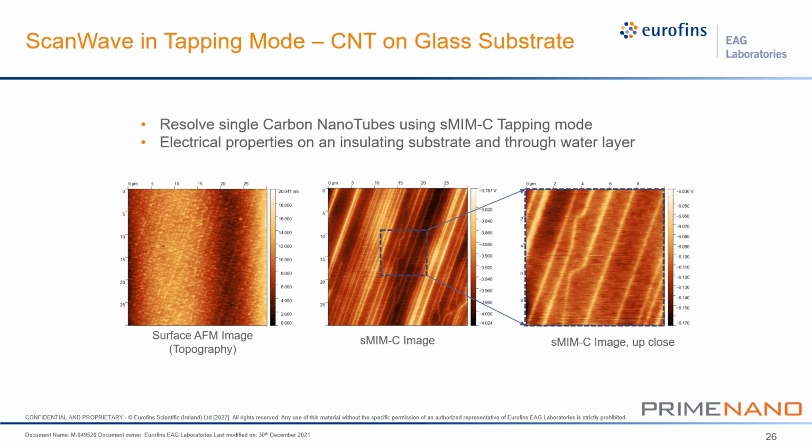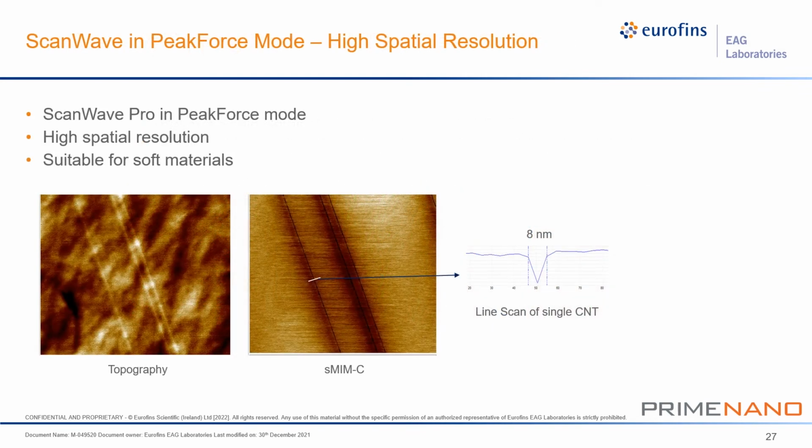To break the water layer and probe the nanotube itself, we use peak force mode, wherein the topography shows the nanotubes. Here we have 3 single nanotubes. These are multi-wall nanotubes. And if I take a line cross section across this sMIM capacitance image, I can clearly distinguish the background glass substrate and also the nanotube with a very high signal to noise ratio. And if I take a look at the variation here, this is about 8 nanometers. Here I'm including even the tip convolution. While the nanotube could be about 2 to 3 nanometers, including the tip convolution, you get about 8 nanometers variation. This means that we can get sub 10 nanometers resolution using ScanWave systems with a very high degree of sensitivity.